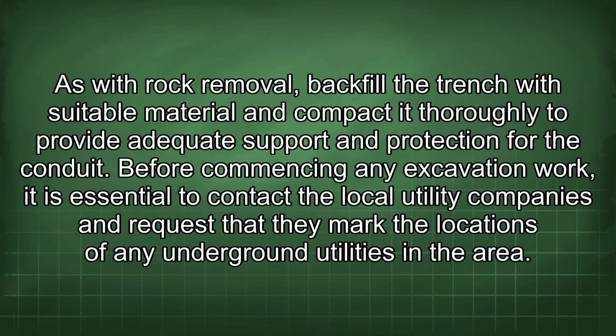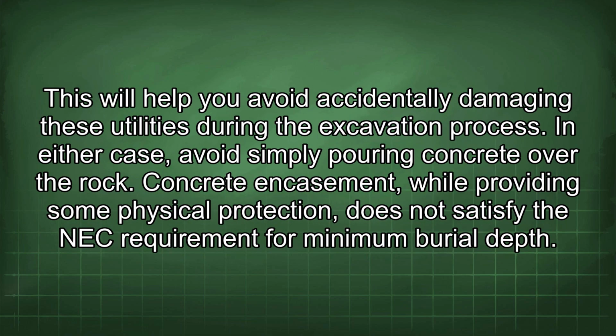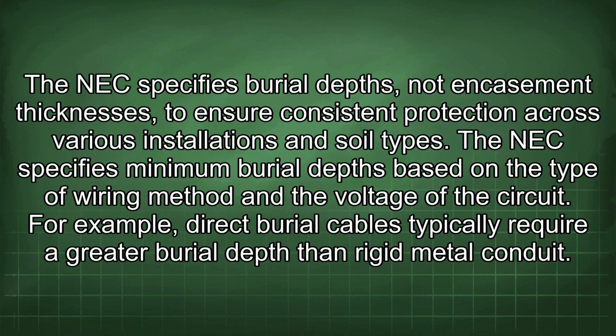Before commencing any excavation work, it is essential to contact the local utility companies and request that they mark the locations of any underground utilities in the area. This will help you avoid accidentally damaging these utilities during the excavation process. In either case, avoid simply pouring concrete over the rock. Concrete encasement, while providing some physical protection, does not satisfy the NEC requirement for minimum burial depth. The NEC specifies burial depths, not encasement thicknesses, to ensure consistent protection across various installations and soil types.